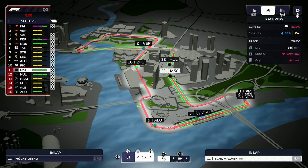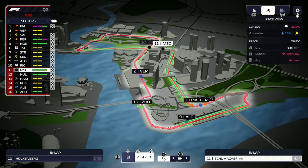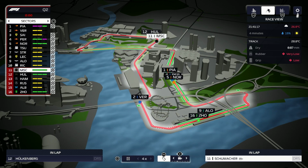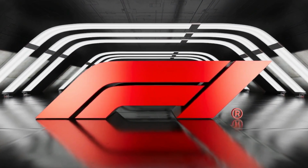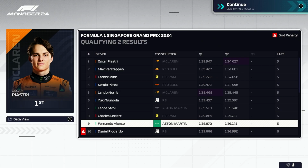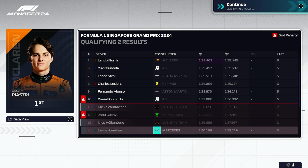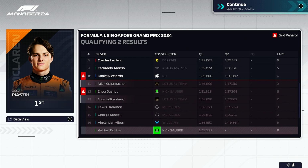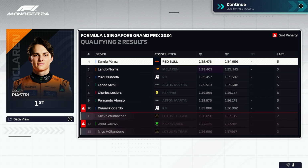Well, that is a shame, isn't it? It's going to be 11th and 12th. It was just a case of last man over the line, really. Zhou goes 12th. And missed opportunity potentially there to get through into the top 10 shootout. But we are out of qualifying. It's going to be 10th and 11th on the grid, I think, once Daniel Ricciardo's penalty comes through.